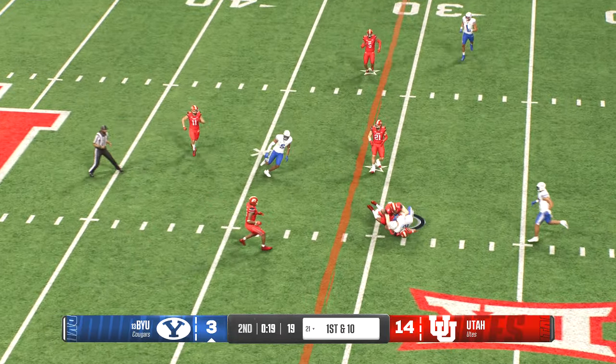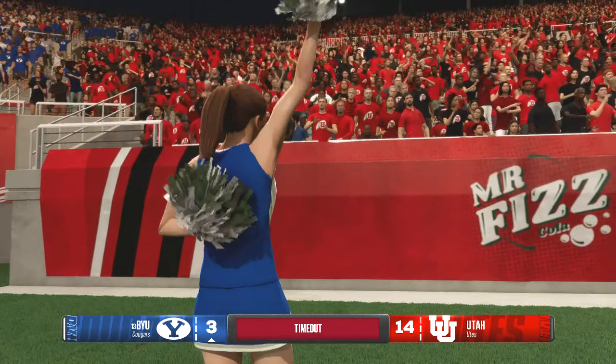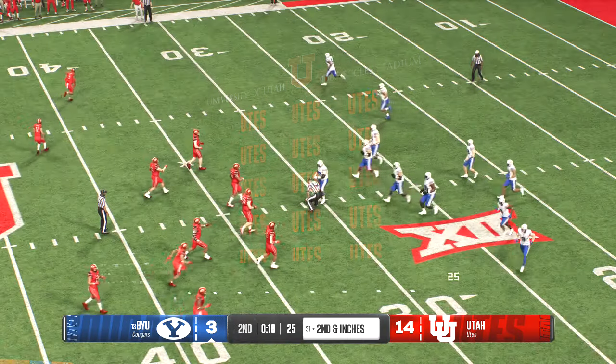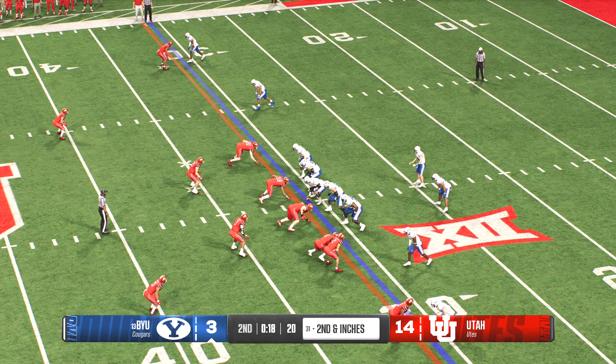Some urgency. Grab down the middle. It's Roberts. And a nice first down gain there. They get him down, but very close to the first down marker. And a timeout is called. Important stage late here in the second quarter.